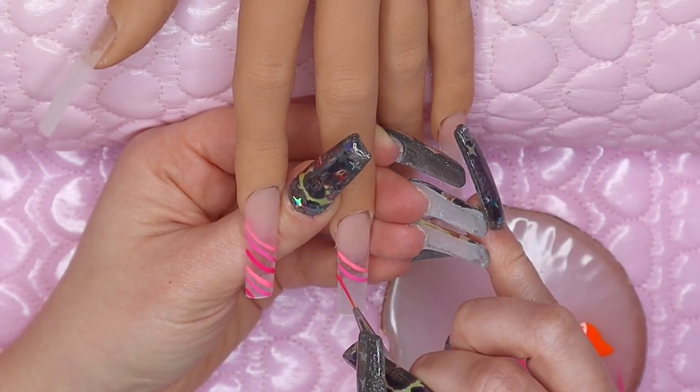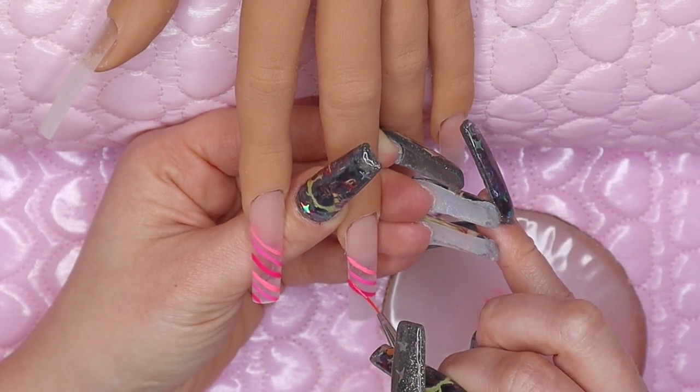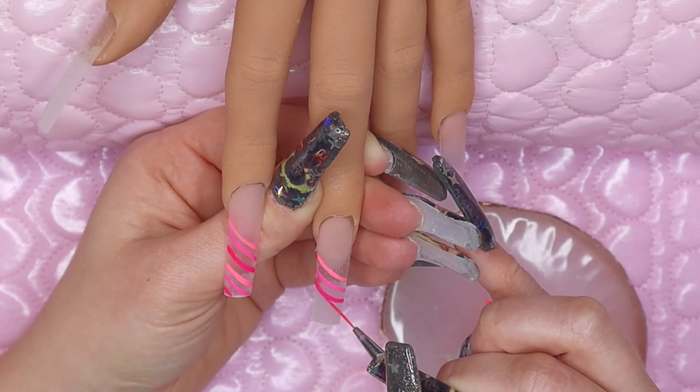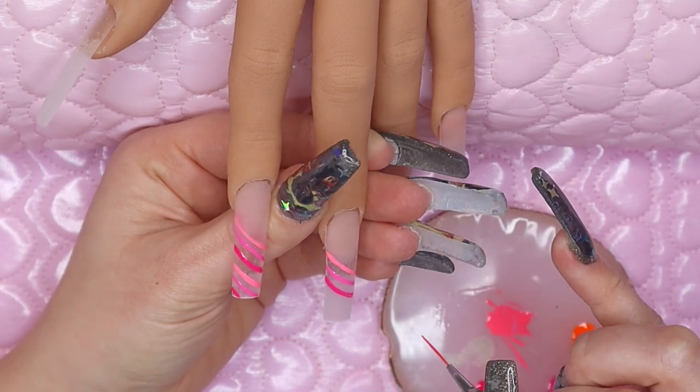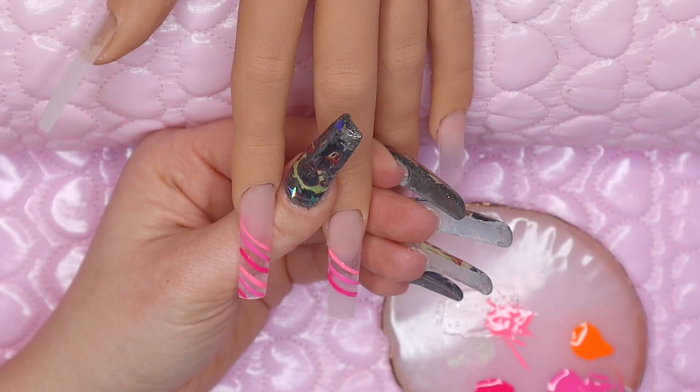And when I get to the ring finger, my camera did cut off when I went to do the second or third stripe. So I do apologize about that, but I did end up catching it after I think I was painting the third stripe.